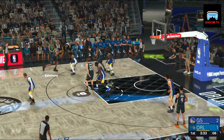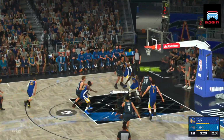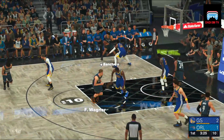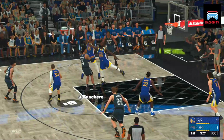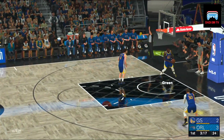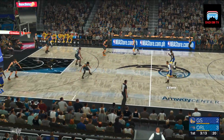Banchero outside. Takes it inside. Carter, the pass to Wagner. Kuminga against Banchero. True on the 14-footer. And this is a part of Banchero's game they'd like to develop here in the league. The Warriors have gone 1 for 3 so far.